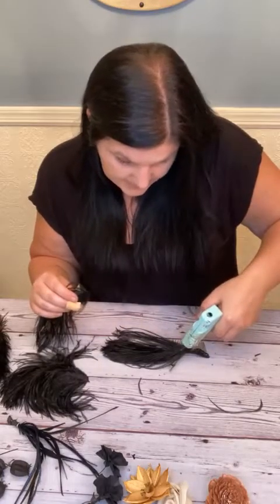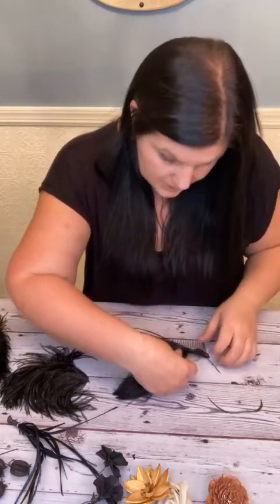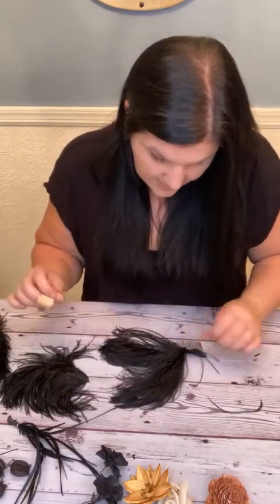This hair clip is actually going to be in a photo shoot for someone who's turning, I believe, 30, her 30th birthday party, and she wanted something kind of extra fancy.